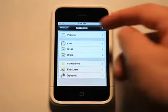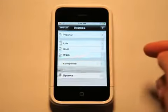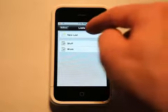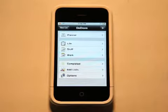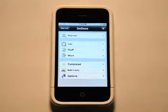It's really easy from the get-go. Create a new list here, create a new item here, or go in and edit your lists. You can do it there as well. New list. So there's really no way to get lost in this application. From any page you can edit an item or edit a list, which is great.